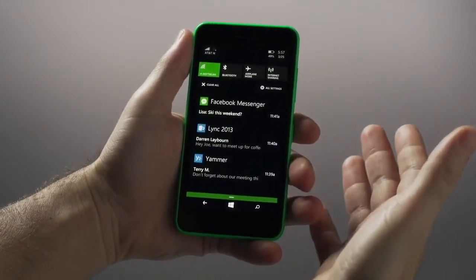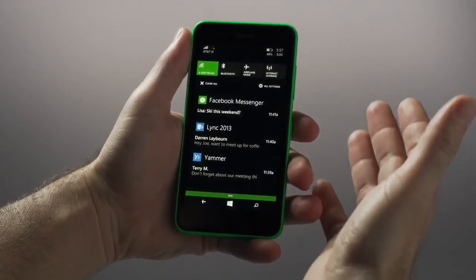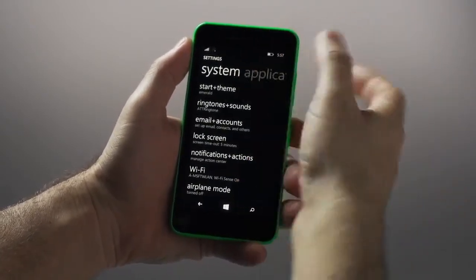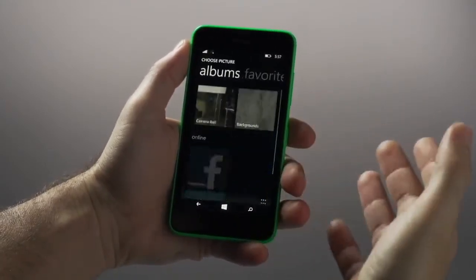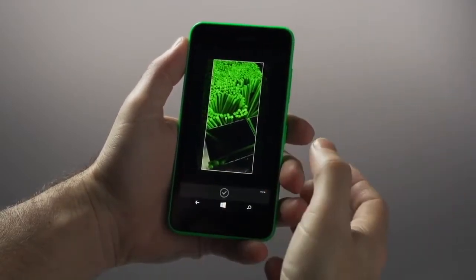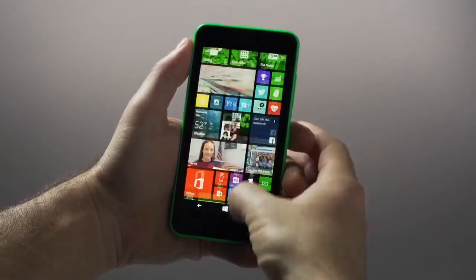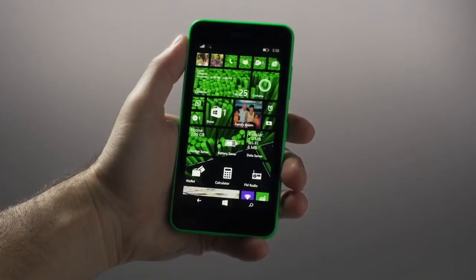I can swipe down consistently from the top of the screen, even when the phone is locked, to see all my notifications in one central place. Next, I want to share with you something that makes your start screen even more personal, our new Start background. In Settings, I can select a background of choice and then, voila! As I head back to my start screen, my live tiles transform to show this beautiful image in its entirety as I scroll up and down.